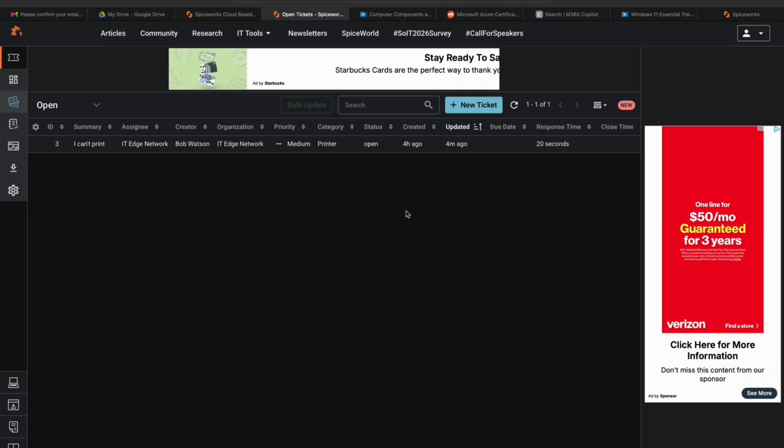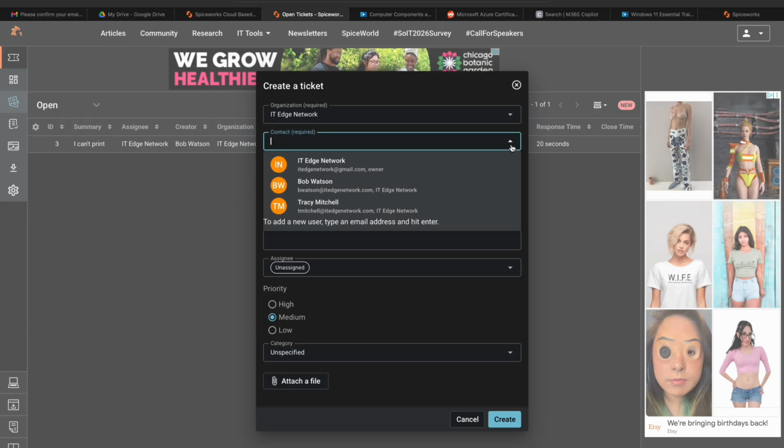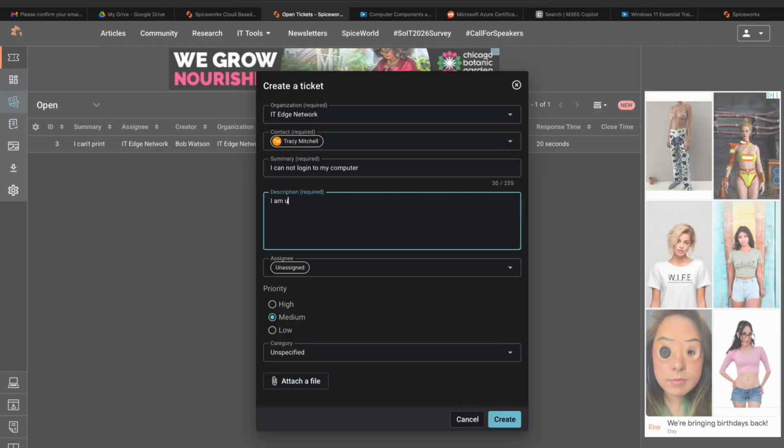From here you can create new tickets, like for example, new ticket right here. Contact: I already created a couple of contacts in there. You just click on that, and this is a person who's submitting a ticket, and the problem is, let's say, I cannot log into my computer, right? That's a problem. Description: I am unable to log into my computer, please help.